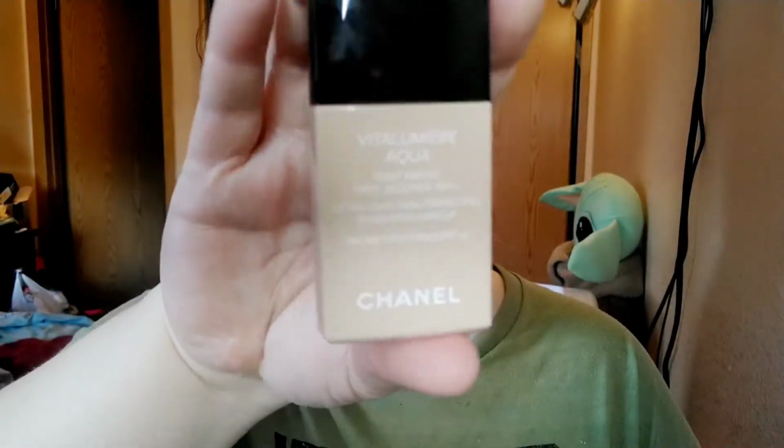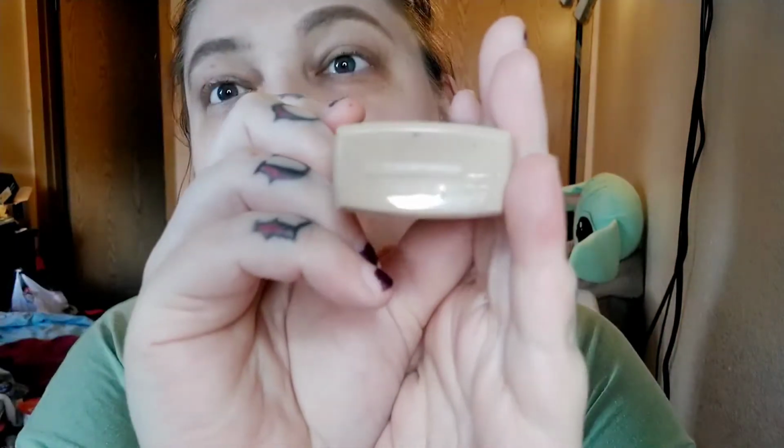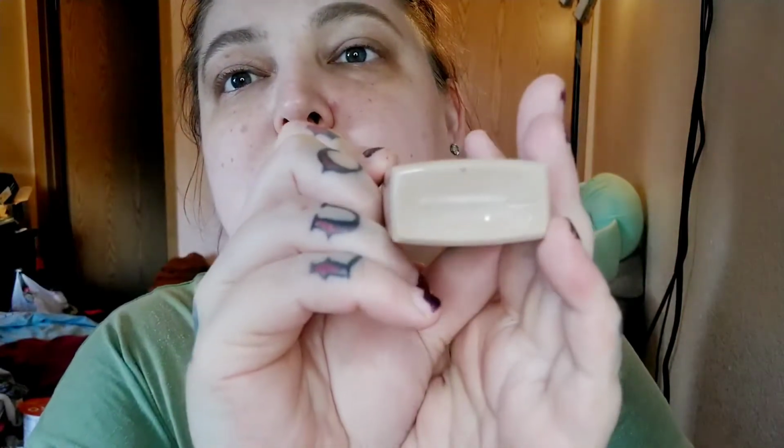So my holy grail foundation is Vitalumiere Aqua from Chanel. I wear it in the shade 12 Beige Rose. Ooh, lighting is bad. Anyway, 12 Beige Rose. I am almost out, so I'm going to put it directly on the back of my hand.